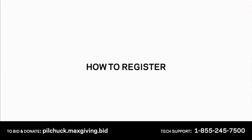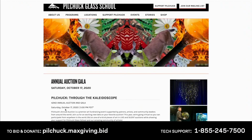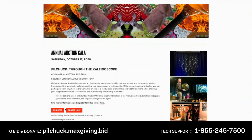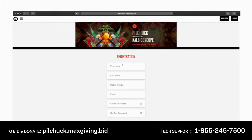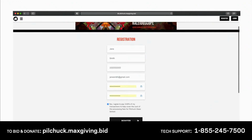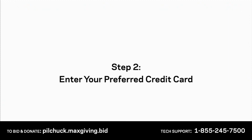How to register. Registration is easy and free. Visit pilchuckauction.org to get started, scroll down, and click the Register button. From here, you'll be directed to the online auction platform. Fill out the information in the registration form and choose a secure password. Click the Register button and continue on to enter your preferred payment information.